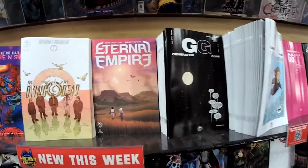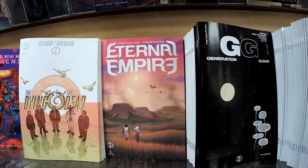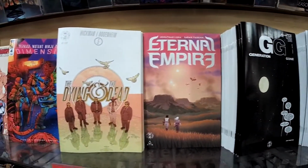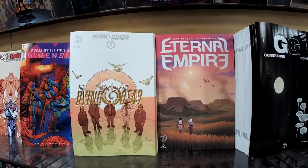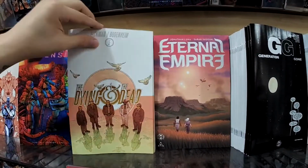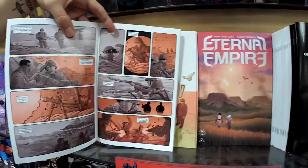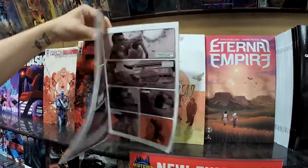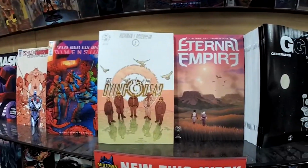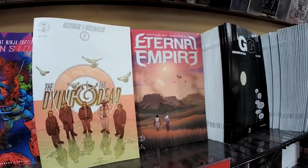If you want to check it out from the ground up, I highly recommend doing so. We also have the brand new issue of Eternal Empire. Really fun book from Image, and Dying and the Dead from Jonathan Hickman and Ryan Bodenheim. Great stuff there. Really cool art. Just take a flip through that. Some great war stuff here. Really great. If you want a bit more of a character piece, it's cool.